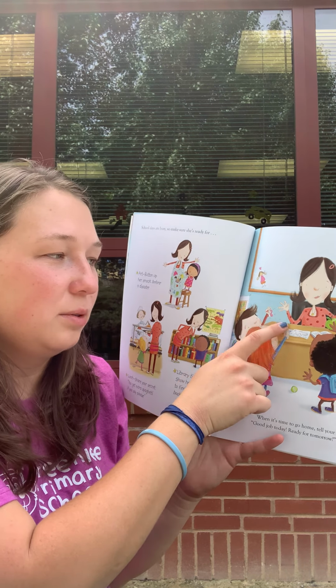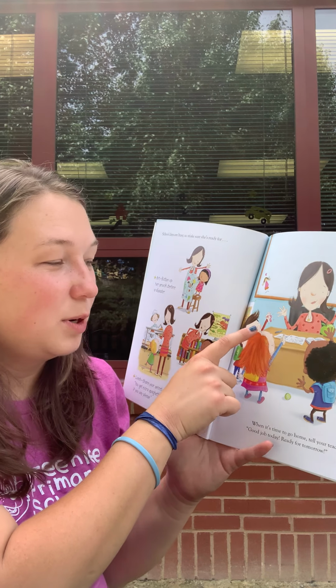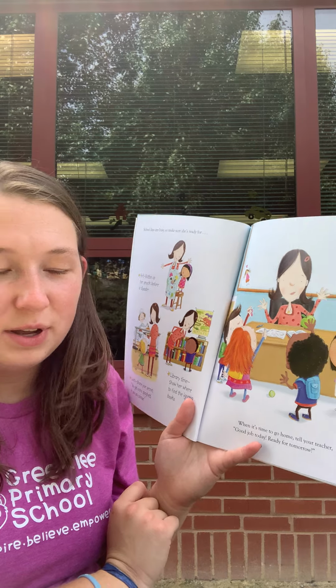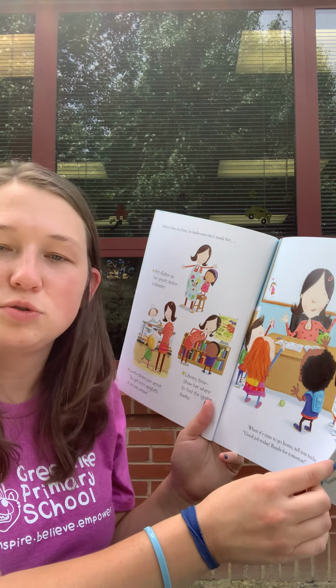And look, they're even giving her little gifts. Somebody brought her an apple. Somebody brought her a little worm. She's giving her a thumbs up. She's telling her she did a good job. So they're being really sweet, and they're asking her if she's ready for the next day.